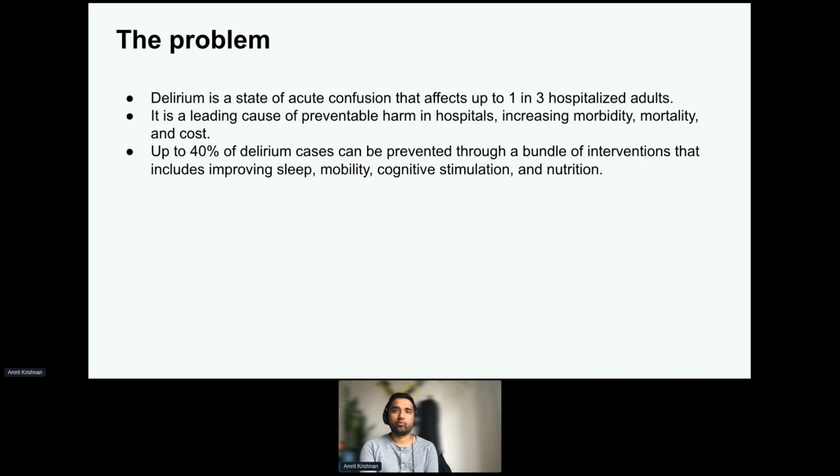And so, for example, when a patient is brought into the ICU, and this is especially the case with elderly patients, they receive a lot of drugs, and they sometimes have very intense interventions, and this can really cause them to feel a lot of confusion and paranoia. They're not sure what's happening around them, and until they have loved ones come and talk to them, they can sometimes feel very isolated and confused.